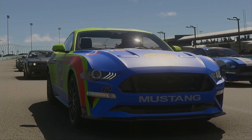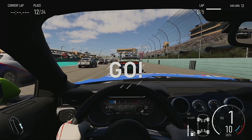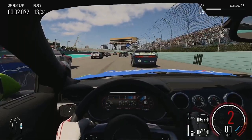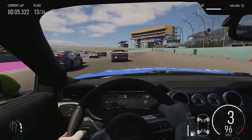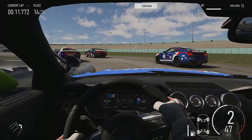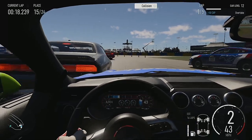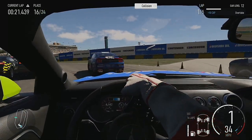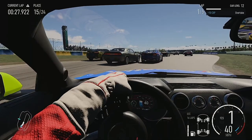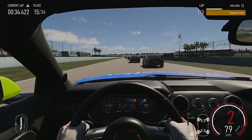Come on, Mustang. Don't fail me now. Here we go. 3, 2. Nice start. All gonna funnel into turn one here. Oh my god, look at this guy. He's all over the place. Oh my god, they're all wrecking us. They're all wrecking each other. This is nuts. What is this? This is like a demolition derby. I can't see anything because these guys are all in the way. This is nuts.